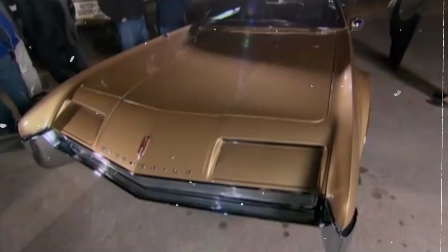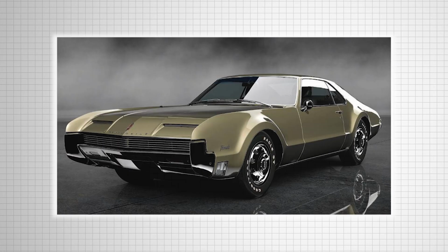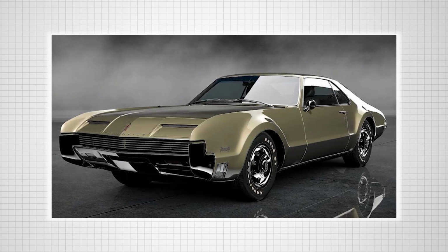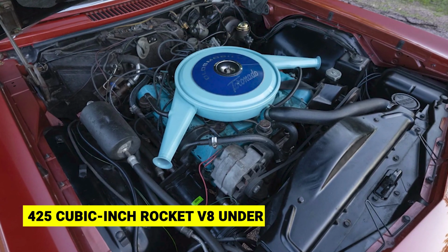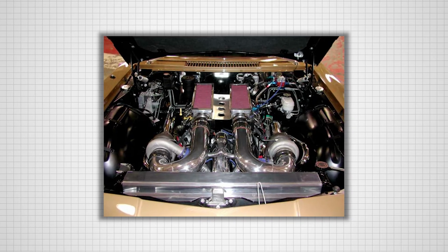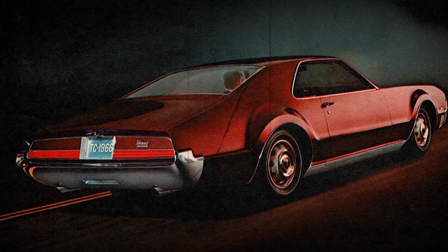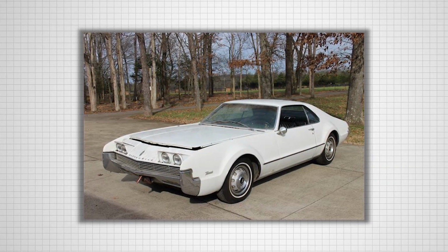When the Oldsmobile Toronado hit the streets in 1966, it was more than just eye candy. It was a technical marvel. This full-size coupe boasted a 425 cubic inch Rocket V8 under the hood, delivering an impressive 385 horsepower and a crushing 475 pound-feet of torque. This engine wasn't just for show, it defined the Toronado's bold identity, balancing power and style in ways that set it apart from anything else on the road.